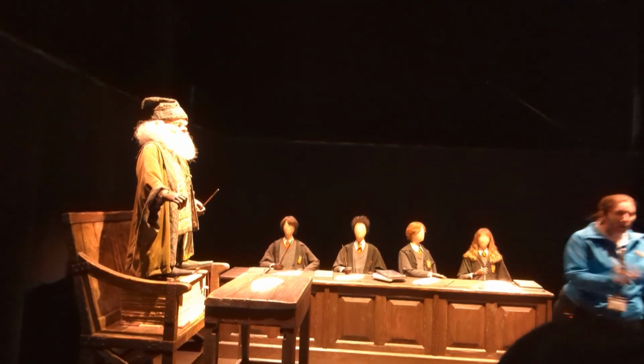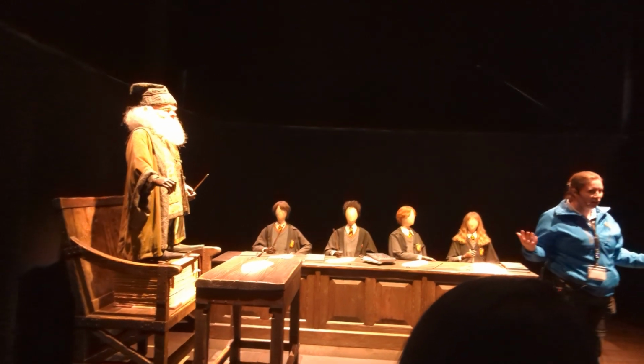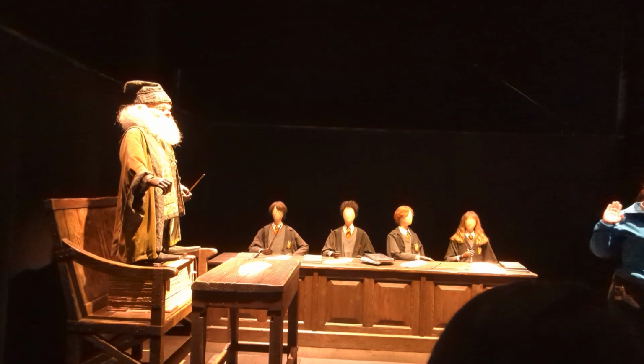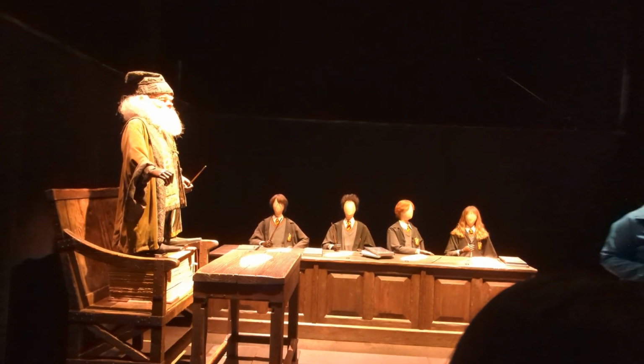But I digress. When we went to Harrow School, we did this incantation, so that we know what Professor Flitwick is teaching the children here. Anybody know the spell? Yes? Fabulous.